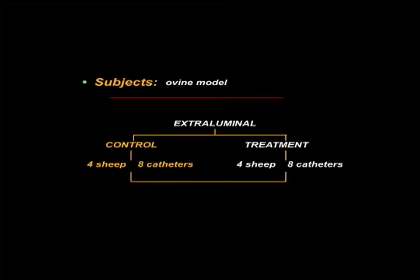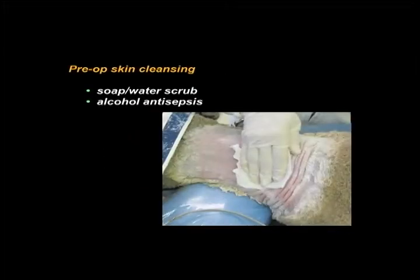In this study, we had 4 sheep in the control, but we had 2 catheters, 1 in each jugular vein, and the same in the treatment group. The differences in our methods were that now I'm studying the extraluminal side rather than intraluminal. So I am not going to use any chlorhexidine products or any antiseptic for that matter because I want to know how protective this chlorhexidine surface is.